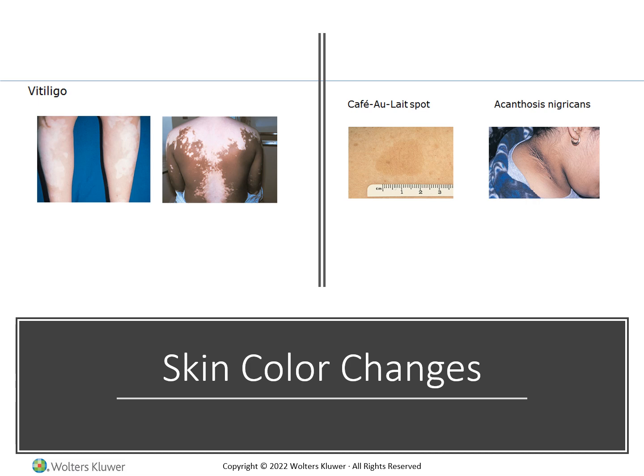And on the far right, you can see an example of acanthosis nigricans. You can see the thickened, darkened area in body folds and creases. In this example, you can see the back of the patient's neck. This condition is mostly associated with an increased BMI and/or diabetes.